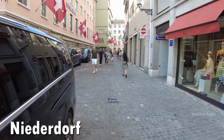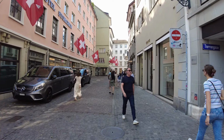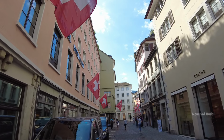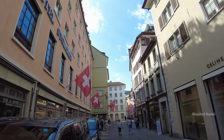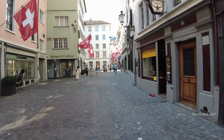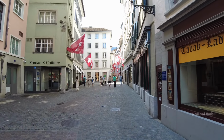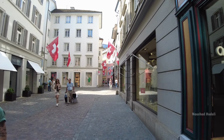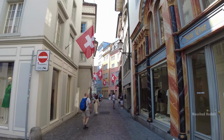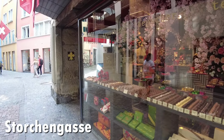Niederdorf, the vibrant heart of Zurich's Old Town, nestled between the Limmat River and the bustling streets of the city. This picturesque district is a treasure trove of history, culture and charm. As you wander through the cobbled streets, you will be enchanted by the colorful facades of medieval buildings that bring the past to life. From the stunning Gothic architecture of the Fraumünster to the lively atmosphere of Niederdorf, the main pedestrian streets, it's a feast for the senses.